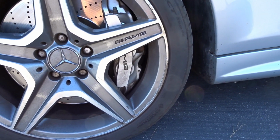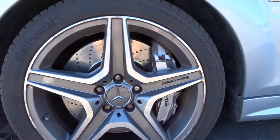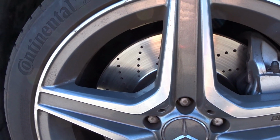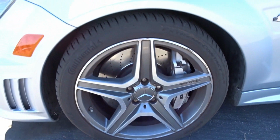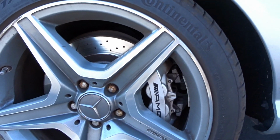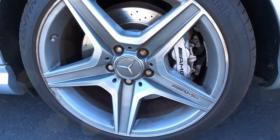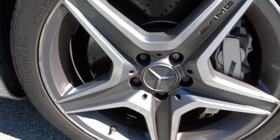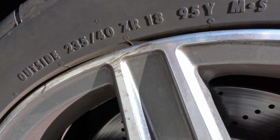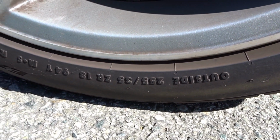And look at those calipers. These are huge 6-piston calipers. 3 on one side, 3 on the other. Huge. And you can see, of course, also the cross-drilled rotors to help dissipate the heat. And of course this car needs it. Massive brakes in the front. Also in back you can see massive brakes in the back, 4 pistons in the back. And again, this is something that if you notice in the AMG you will not see in the standard C-Class, a C300 or C250. So the front tires are 235/40 ZR18s, and the back tires are 255/35 ZR18.